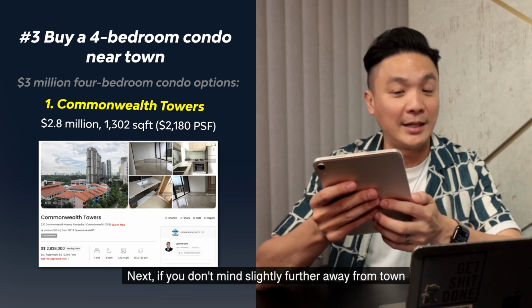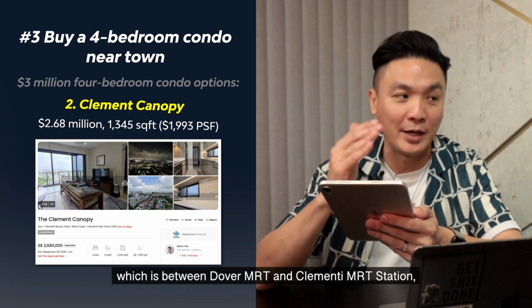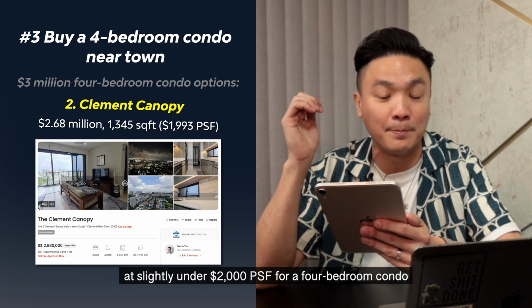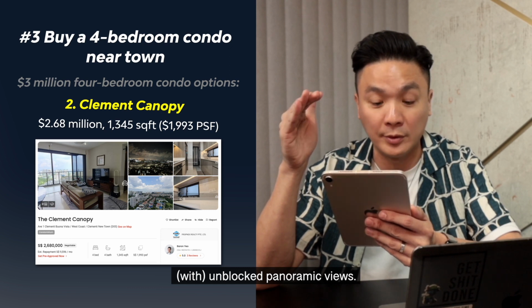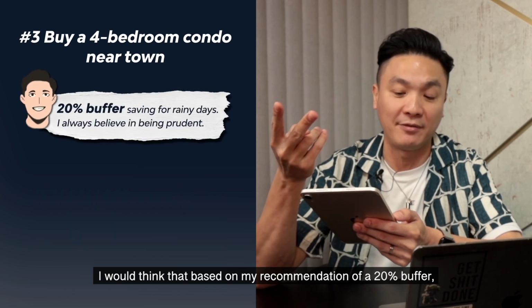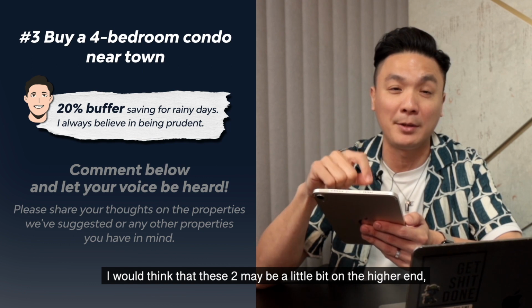There's one option near MRT, near town. Next, if you don't mind slightly further away from town, you have Clement Canopy, which is between Dover MRT and Clementi MRT station. $2.68 million negotiable at slightly under 2,000 PSF for a 4-bedroom condo, unblocked panoramic views. But these two, based on my recommendation of a 20% buffer when you are going all in into one property, I think may be a little bit on the higher end.